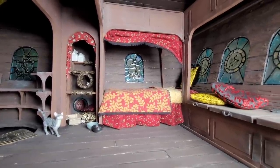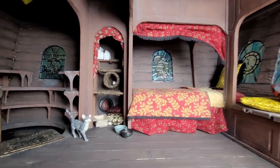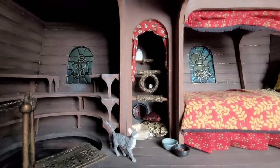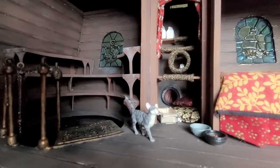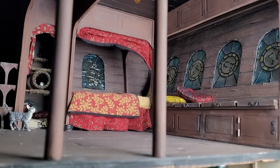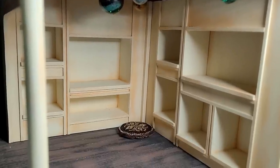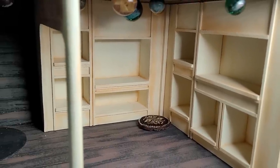I do add a couple more things at the end of the video, but at the moment, I do think it's blending in. I think it looks like it could possibly have been part of this ship for a very long time. And of course, Centauri is the only living, breathing companion of the captain, so it makes sense that he might be a little bit spoiled.